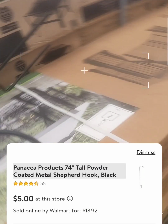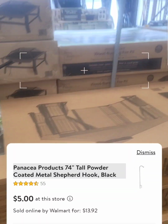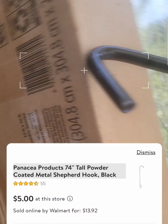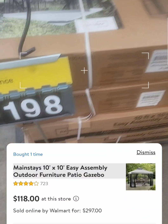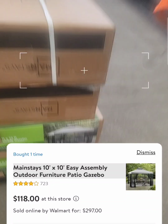$5. But this is a netted out, just as is that. But I scanned the barcode, and it's now at 118. They are heavy as hell, but it is really, really nice.